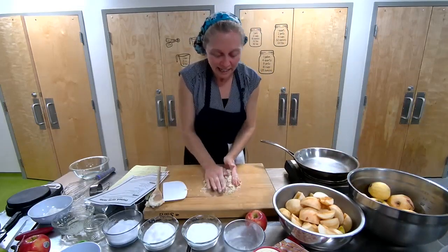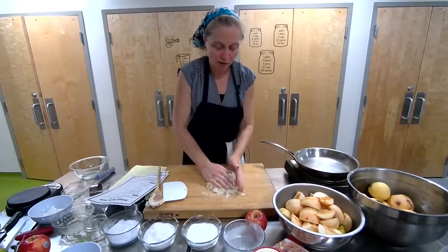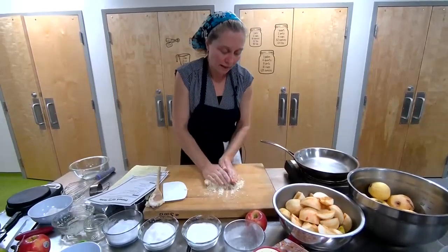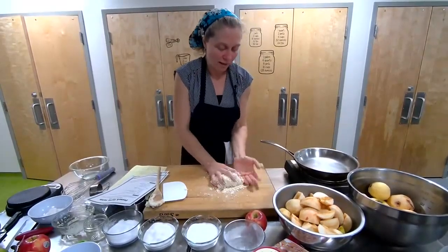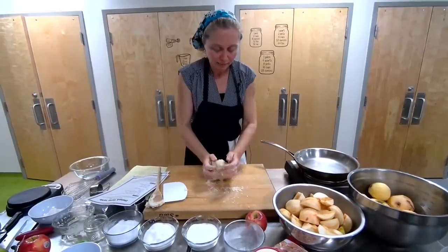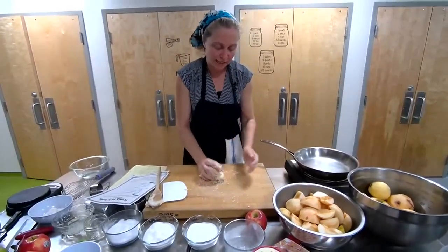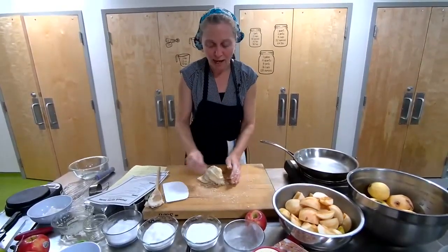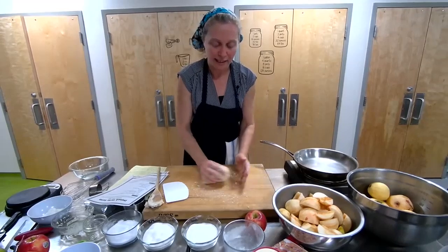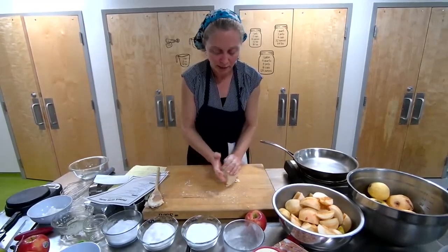And now we're just going to try to bring this together into a ball, maybe doing a little bit more of compressing and kneading. This is different from bread kneading. We're just trying to get it so that all of the fat is coated in the flour and everything adheres together. We're not trying to develop any gluten at this point.